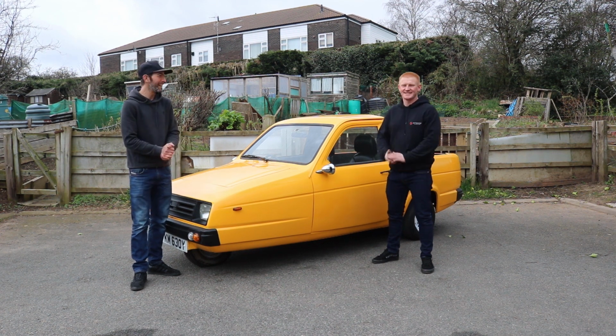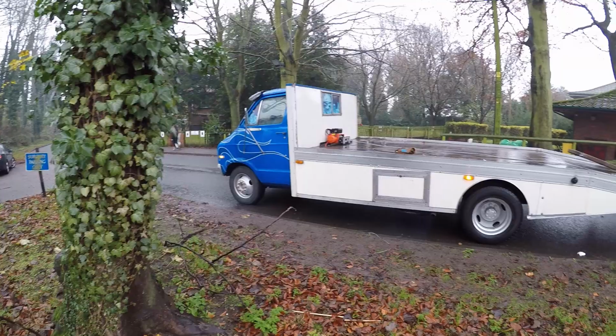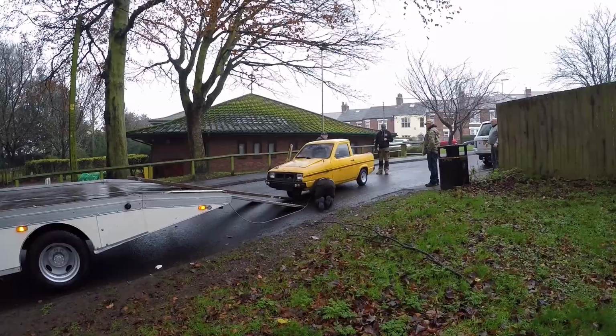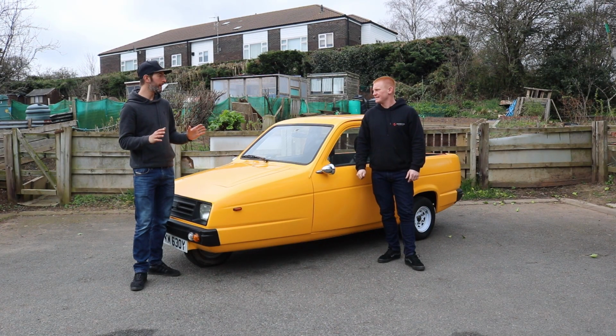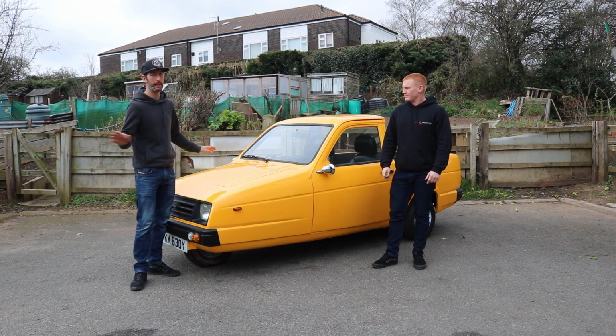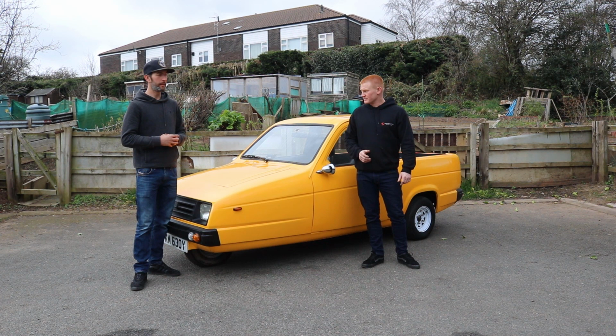So Michael, let's get down to business. We paid £100 for this car. When we bought it off the guy, he was just happy to get rid of it. It was in his garden. It's been there a year and a half, and he was just happy to get rid of it. We did well to get this for £100. You won't find another one for that price. So things are in our favour already for this car.